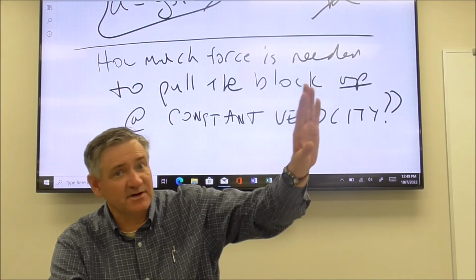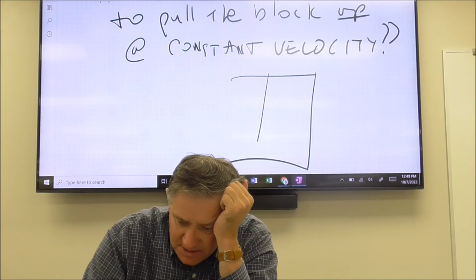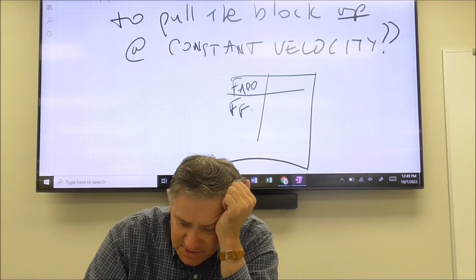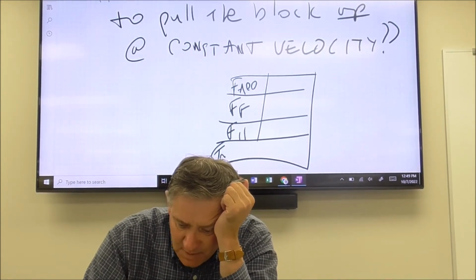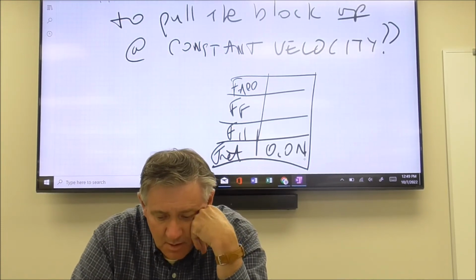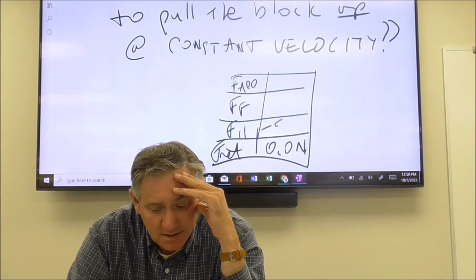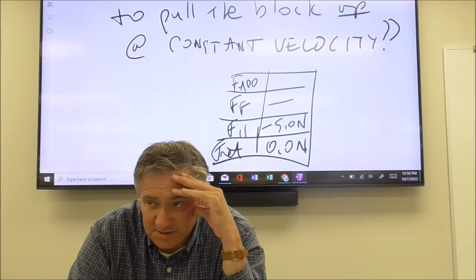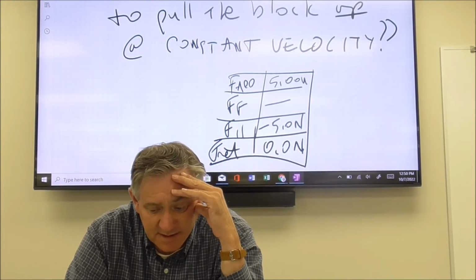So, still no friction. So, when in doubt, come back out here and say, okay, I'm going to set up this chart. I got force applied, I got force friction, I got force parallel, I've got force net. What's your net force going to equal? 0. What's the value of your force parallel? -5 newtons. There's no friction, so what does my applied force have to equal? 5 newtons. Now, hopefully that makes sense.